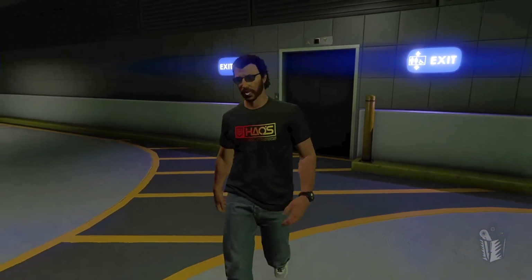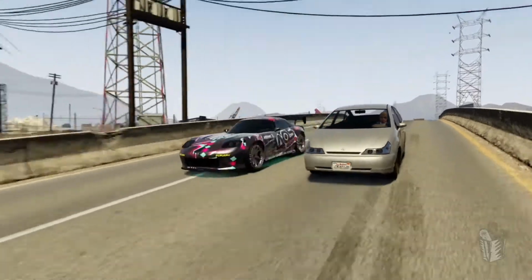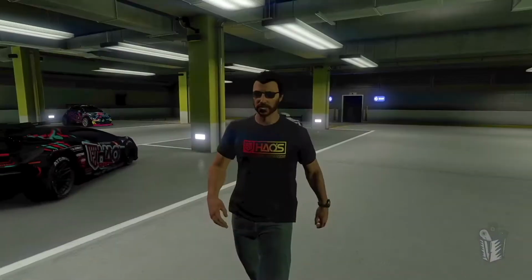Welcome to the Stockboy Gaming channel, where today it's the top 10 funnest HSW cars in GTA Online. These are some of the best cars in the entire game, and don't worry, the Prius, the Picador, those cars aren't going to be involved in this one. It's just the absolute best that HSW has to offer.